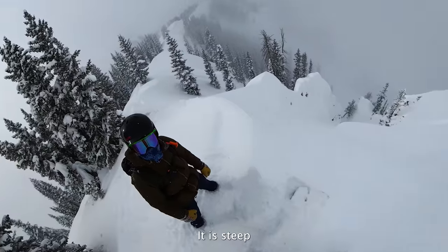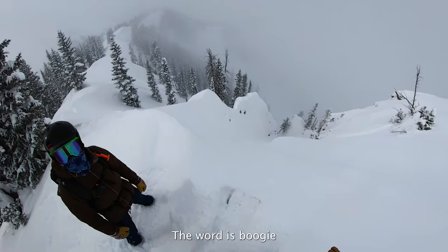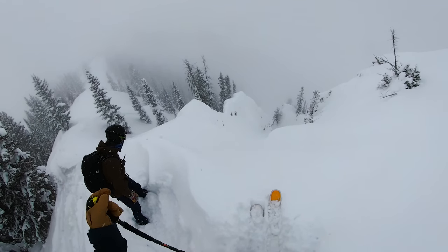It is steep. It is steep. And it's a little tight. The word is boogie. All right, dropping.